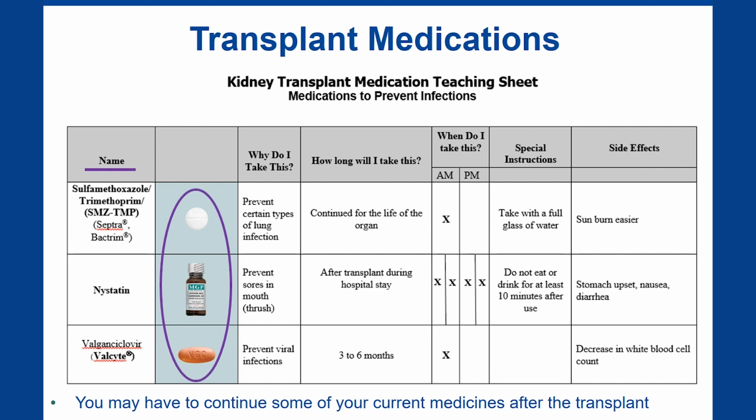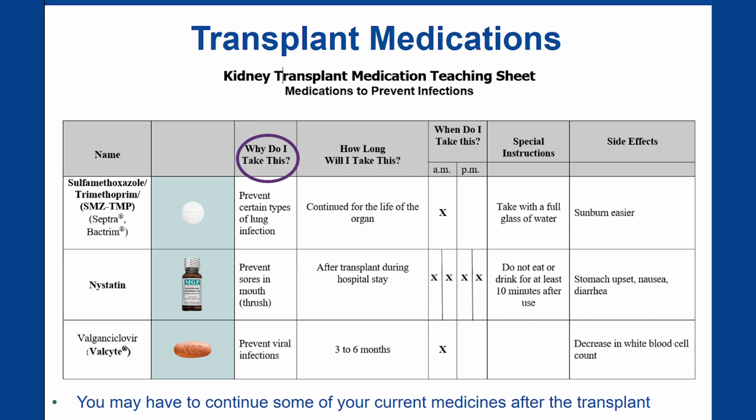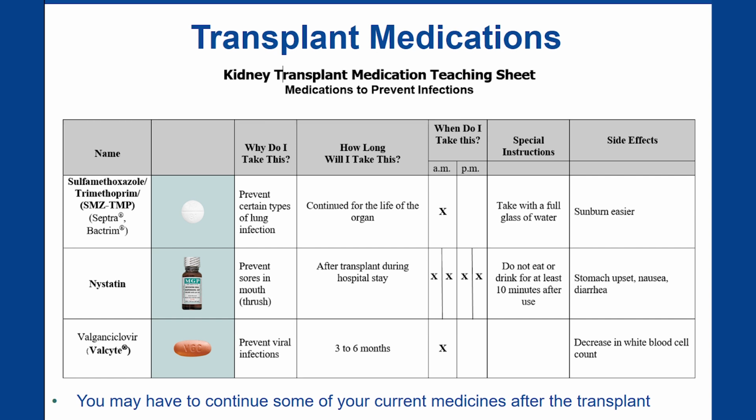The SMZ-TMP, also commonly called Bactrim, is used to prevent certain lung infections. Nystatin is used to help prevent an infection in your mouth called thrush. And valganciclovir helps prevent viral infections. The duration of the medicines is provided here.